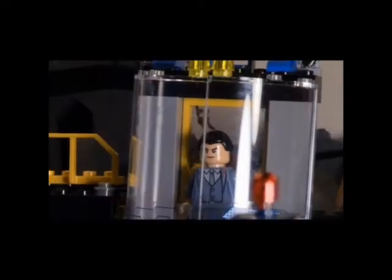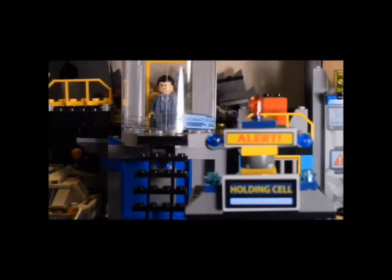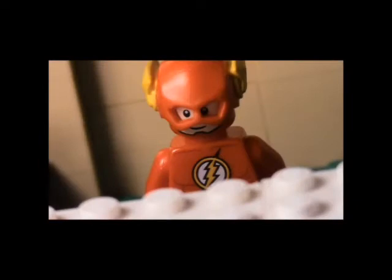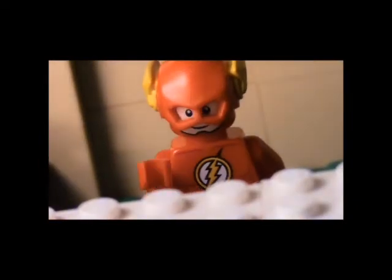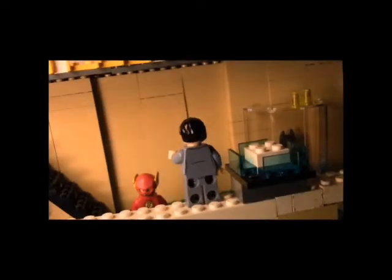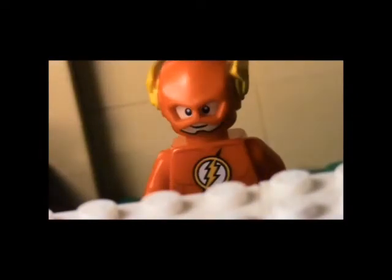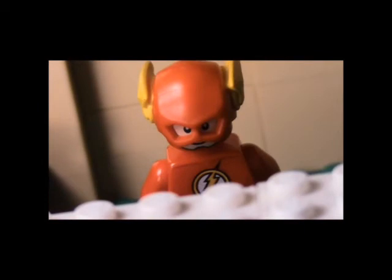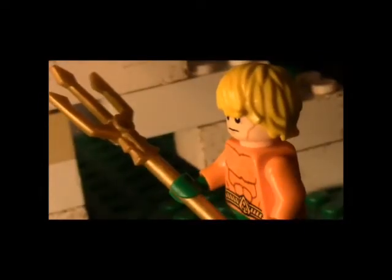So this teleporter was done by putting a transition between two frames, so it was one of my simpler special effects. And this watchtower set was the biggest set I've ever built. It uses the tan bricks from Star Labs and the white bricks from Wayne Manor, and this was one of the last things I did.